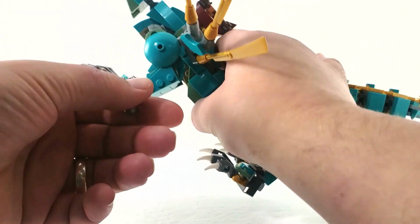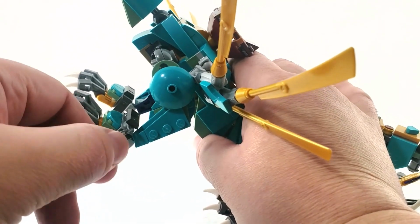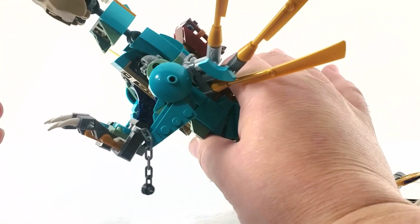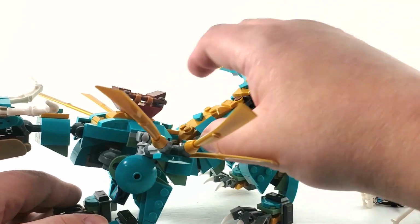Now, he does have a chain wrapped on his one wrist. I don't know the story behind that, other than to make him look like he's badass and escaped from somewhere. But maybe there's more to that story in the show.